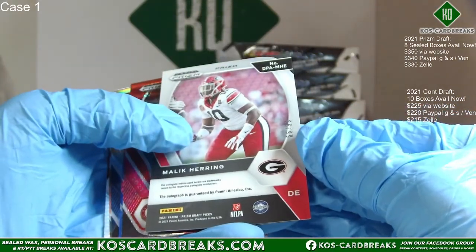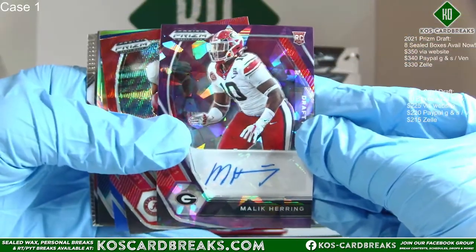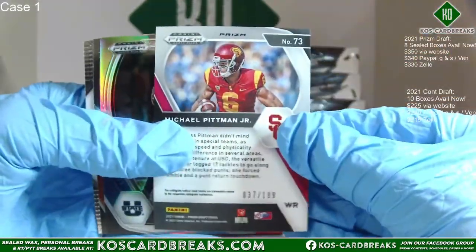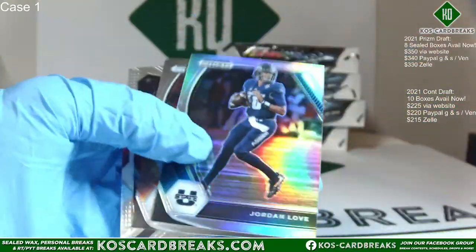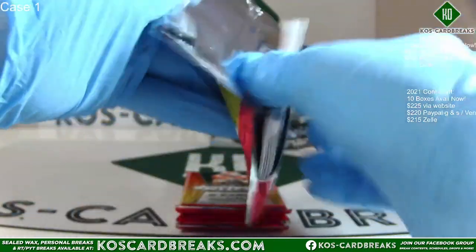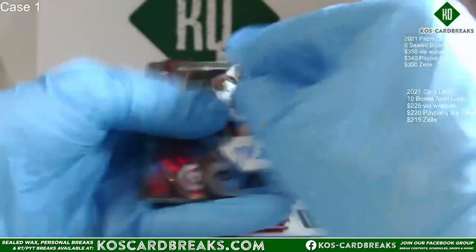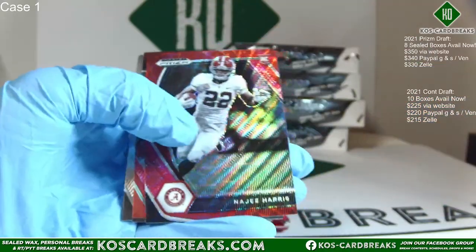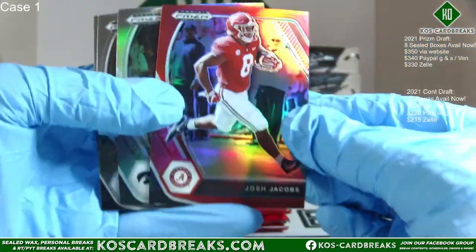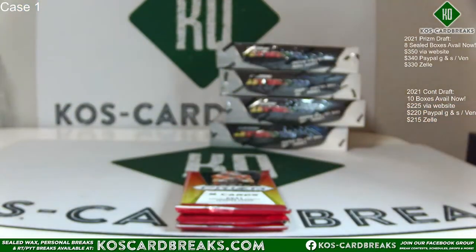Malik Herring, 66 of 99. Whether you look at it this way or the other way, it's going to be your purple ice. 66 of 99, Malik Herring, auto. Tua, red wave. Michael Pittman, blue, 37 of 199. Jordan Love, silver. Greg Rousseau and Sean Wade. Mekhi Sargent, base auto. Najee Harris, red wave. Josh Jacobs, red parallel. 239 of 299. Color match for Jacobs. Amir Smith, Marcet, silver. Boogie Basham and Jason Owe, base.